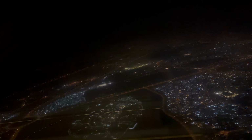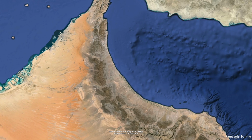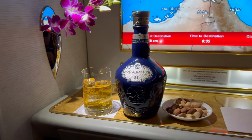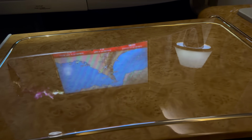Prior to takeoff, I was asked for my orders for drinks after takeoff, as well as my meal and wine choices. Seconds after the crew were released, I was served another ramekin of nuts and a bit of the 21-year Royal Salute. These videos get a bit glitchy sometimes, so if you see ice cubes in the glass, and specifically if ice cubes in whiskey trigger you, then rest assured that it is just an optical illusion.